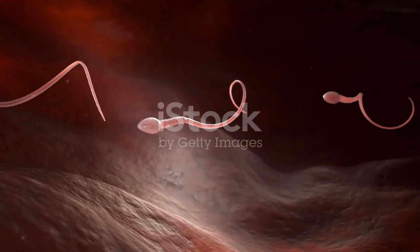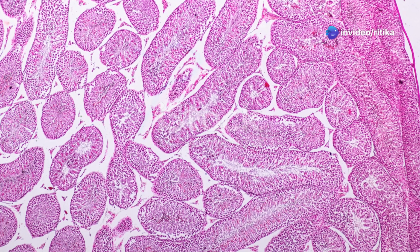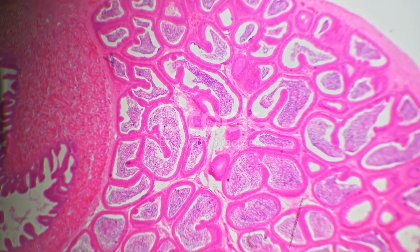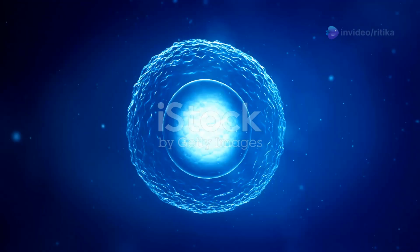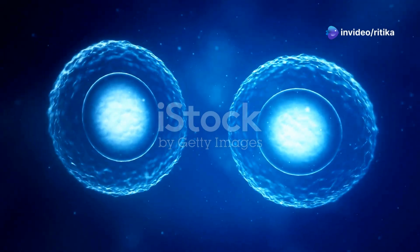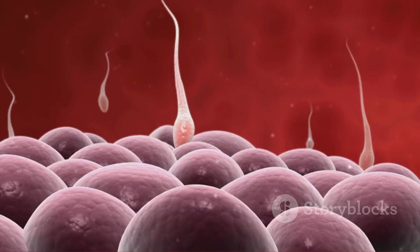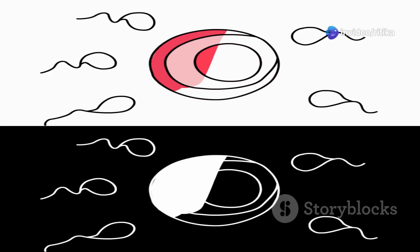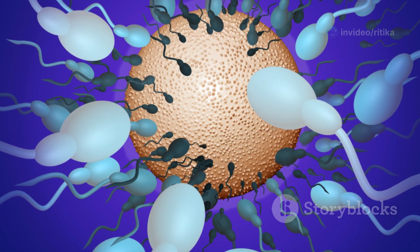Now that we understand the anatomy, let's discuss the process of sperm production, known as spermatogenesis, which occurs in the seminiferous tubules of the testes. The process begins with spermatogonia, which are located at the periphery of the seminiferous tubules. These cells divide by mitosis to produce more spermatogonia or differentiate into primary spermatocytes. The primary spermatocytes undergo meiosis I, resulting in two secondary spermatocytes. Each secondary spermatocyte then undergoes meiosis II, producing a total of 4 haploid spermatids from one primary spermatocyte.